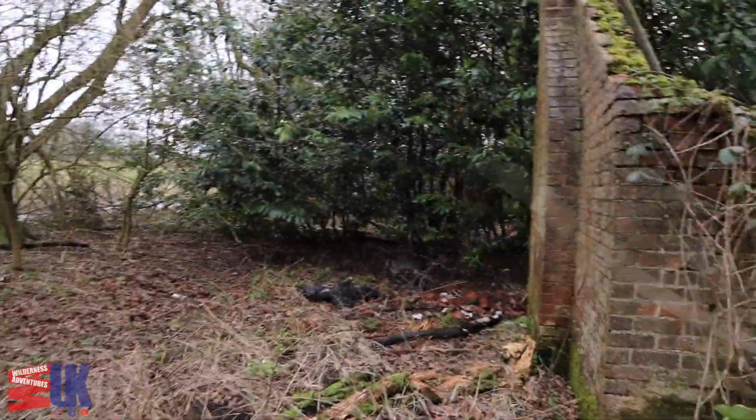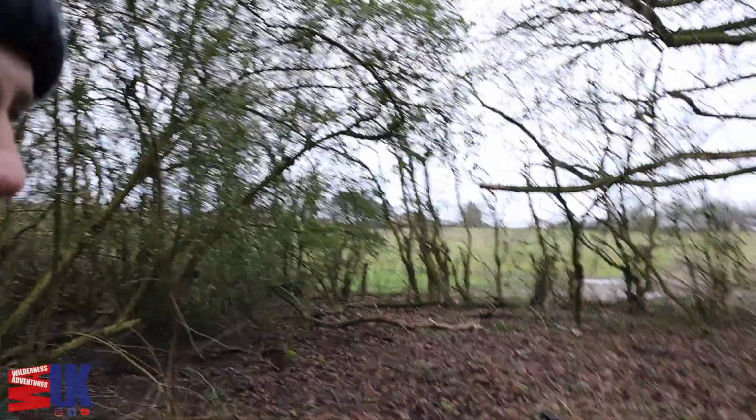So I've cleared around the back of the old cabin. There's the old cabin just there, and I've cleared around the back just a little bit. Still needs a lot more work, obviously. Rome wasn't built in a day, and nor was Camp Bluegate.